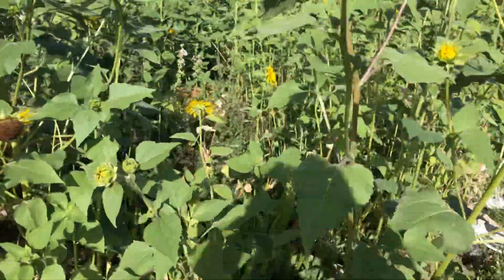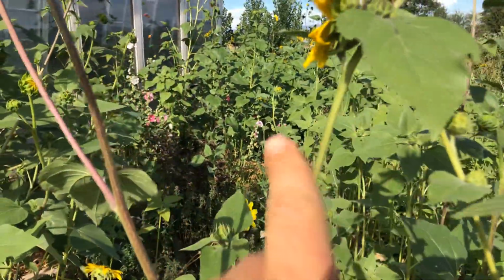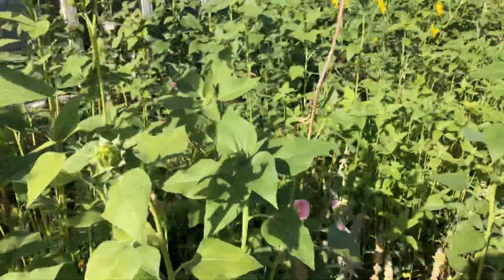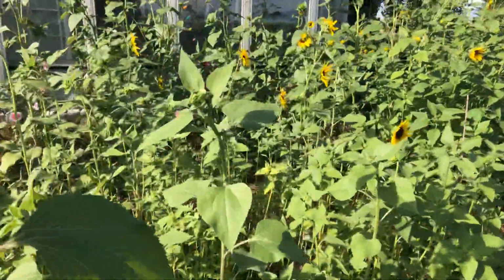I don't know if it's still blooming. Oh wait, there it is. Back there, right in the middle. Kind of hard to get to though, because it's so full of sunflowers. We've actually gone in there and weeded them out.